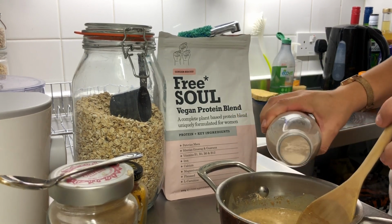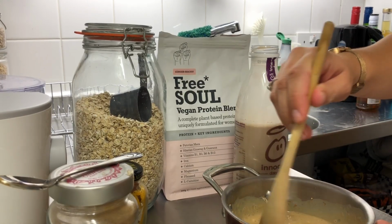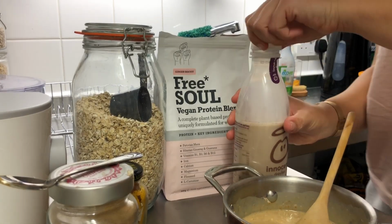I'm going to add a little bit more in. You want a little bit more liquid than you expect to eat it as porridge, as obviously the heat is going to burn off some of the liquid.